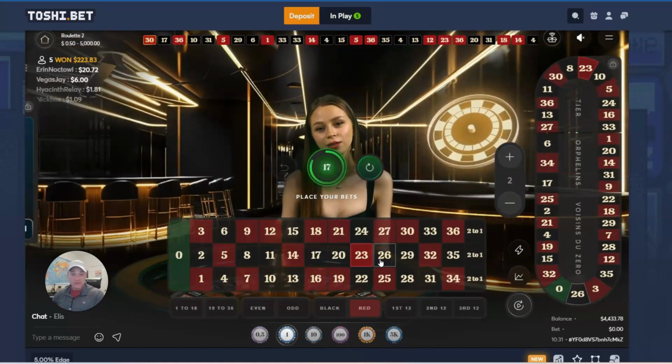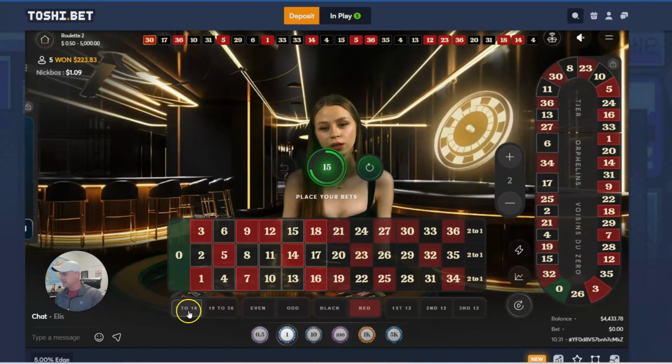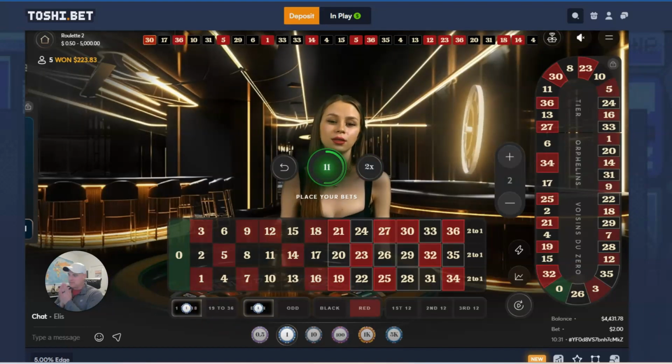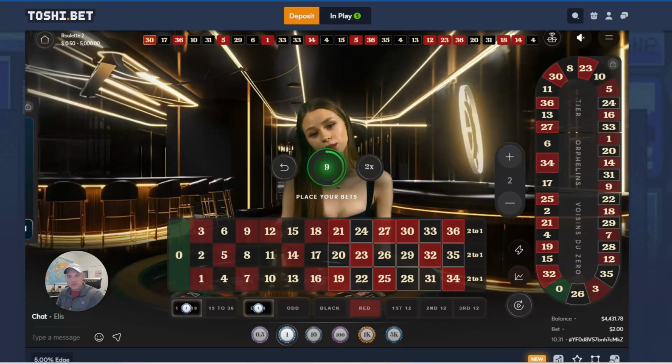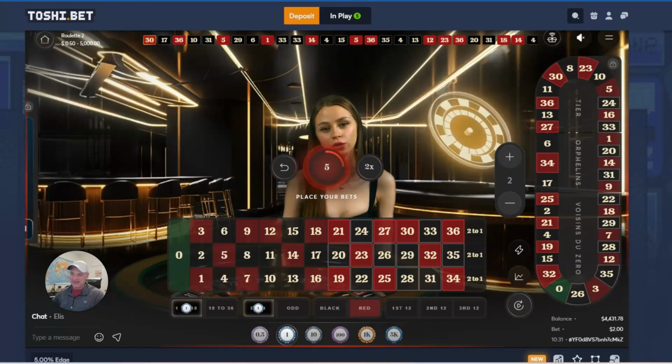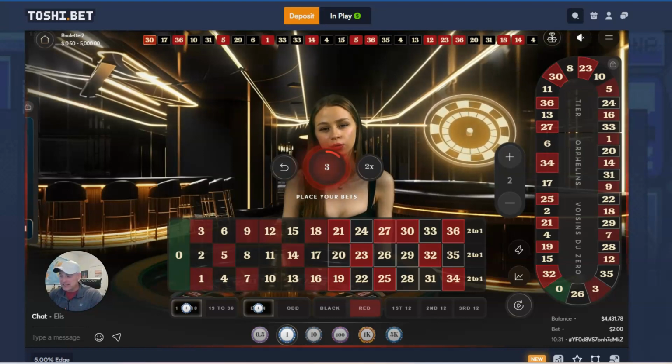Now, here's the bonus. Are you ready for this? I believe, and I've played this many, many times, I believe that the best strategy in this game, forget everything else that I just told you. I'm kidding. Don't forget it all. But this is the best strategy in the game, in my opinion.